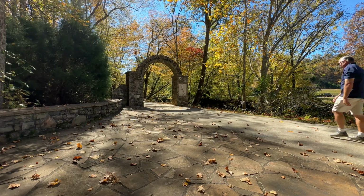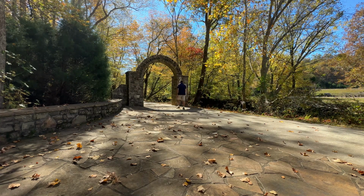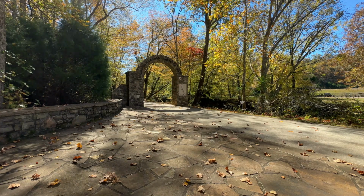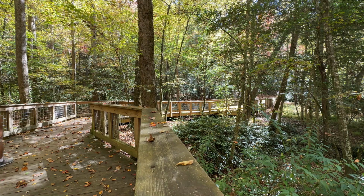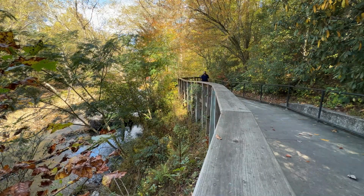That hum that you hear is from a nearby water treatment plant. This boardwalk is cool because it loops through the deeper portion of the woods. Now the path runs next to the Chattahoochee River.